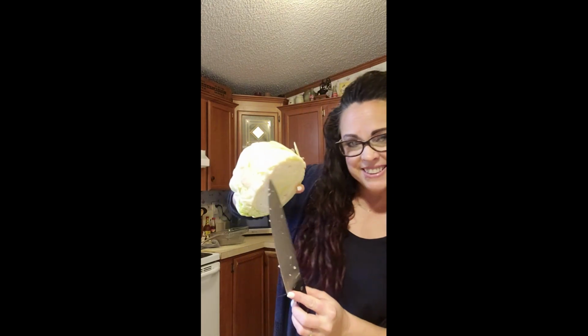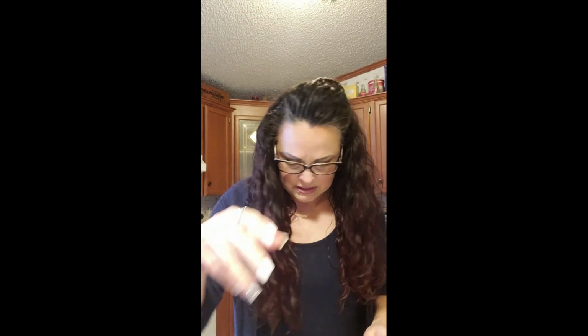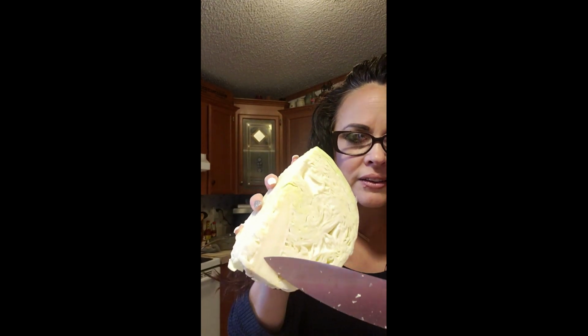Again, we need 6 cups of thinly diced cabbage. Or sliced, not diced. I always cut near the core. Oh, I'm so awkward. The core here, so I cut around it. Gosh, that onion. Got some of the core here, and you can see it, it's right there.